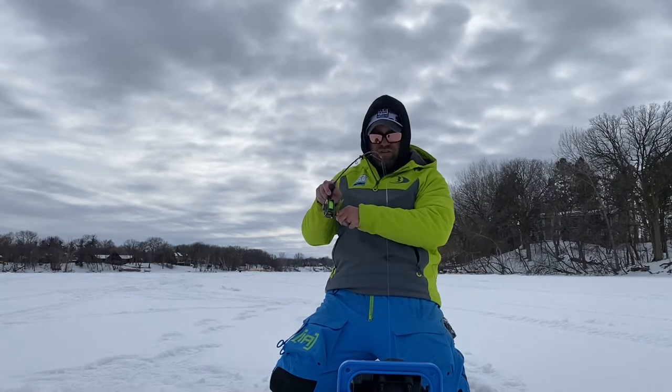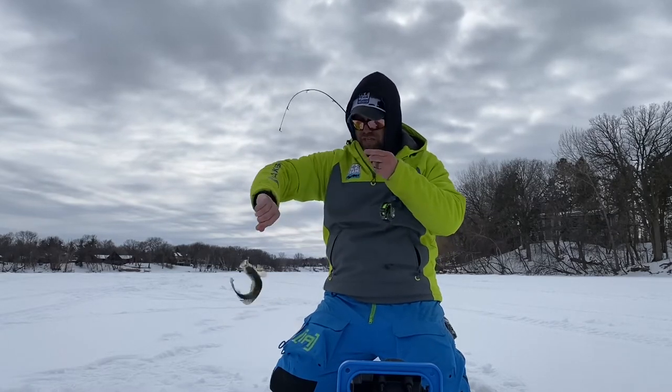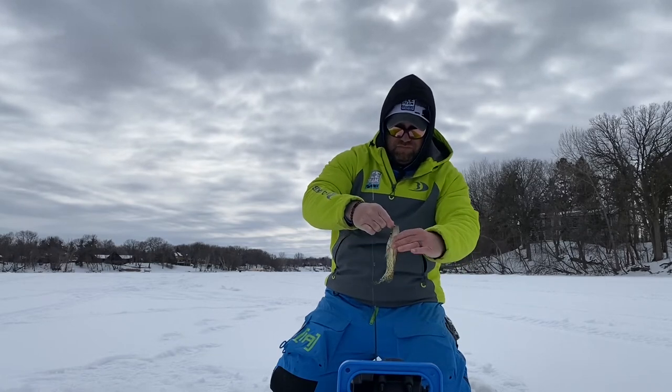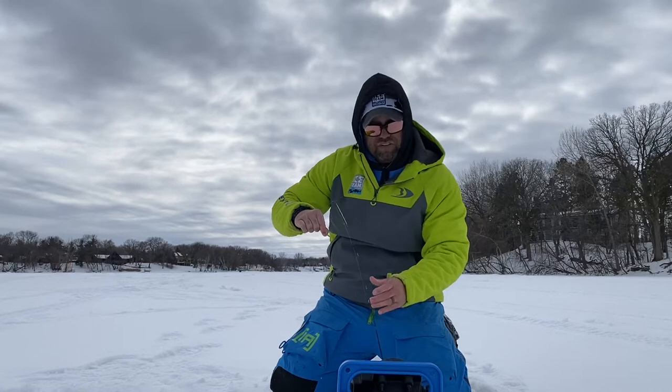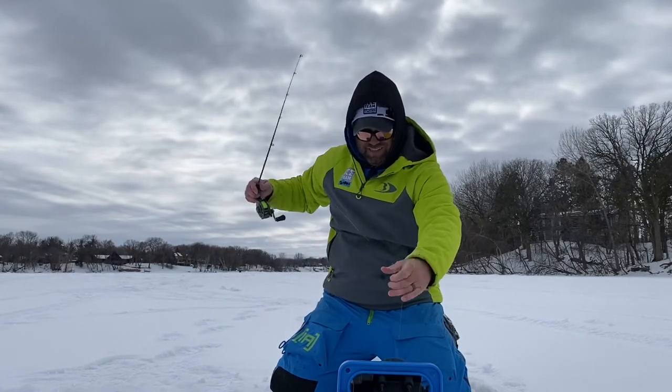There's another fish. I don't think this is quite as big, but it's another crappie. Took that pinhead. There you go, right there. Another. That'd be one for the frying pan if we were eating fish. Half the size of the one you just saw on camera, though. So you can see the change.